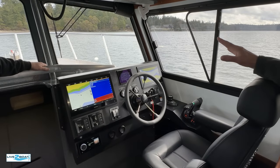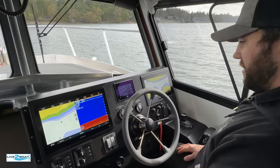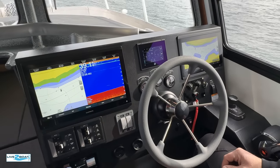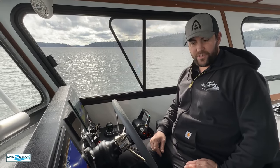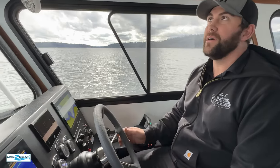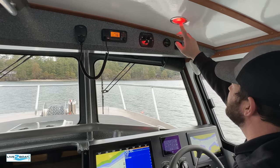Why don't you run us through the helm station here, Joey, really quick. Sure, take a peek at that here. We try to lay it out so that it's user-friendly and ergonomic and easy to reach. It's got all of your electronics and features that you want laid out with easy access. Up here, you've got the VHF and your searchlight, your compass, and then this light control, so you can switch it here.